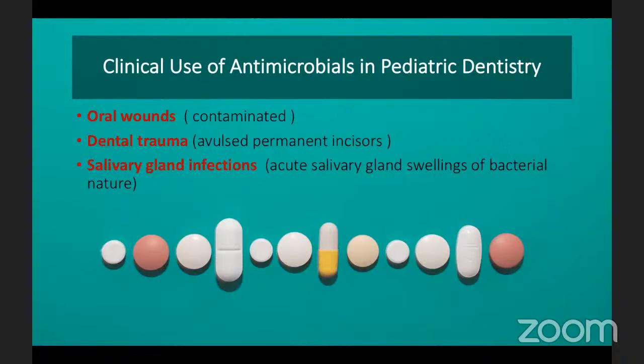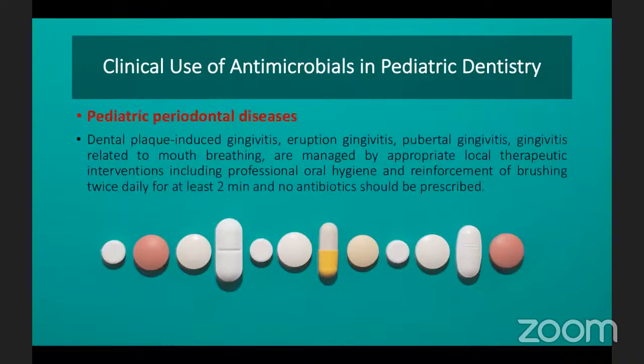Regarding dental trauma, systemic antibiotics have been recommended as adjunctive therapy for an avulsed permanent incisor with an open or closed apex. Antibiotics are not indicated for luxation injury in the primary dentition. And for acute salivary gland swelling of bacterial nature, antibiotic therapy is indicated.